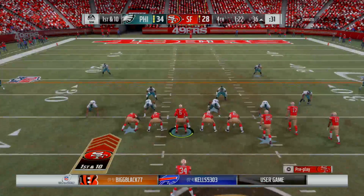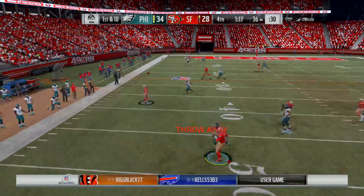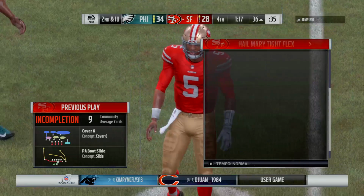Now they look to pay it off on first down. He's back to throw. Rolling to his left. And he just gets rid of it. Throws it away. A wise move there. Looked like nobody open. Now 2nd down.